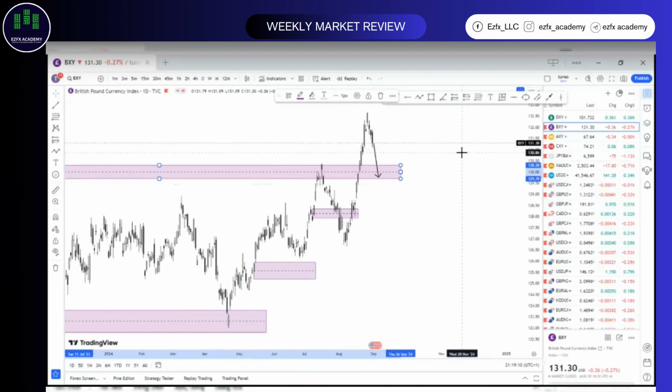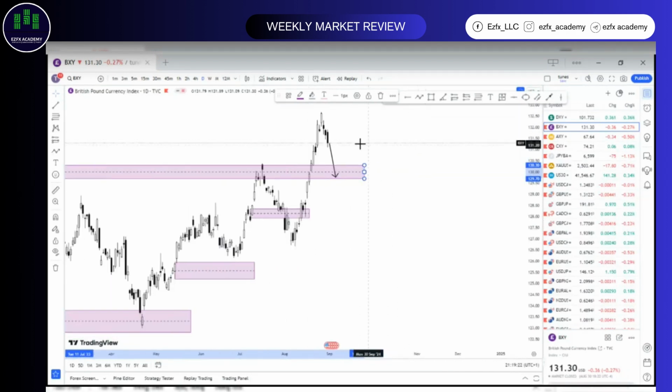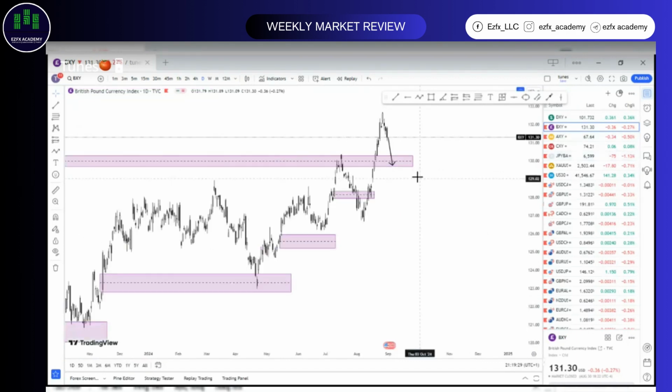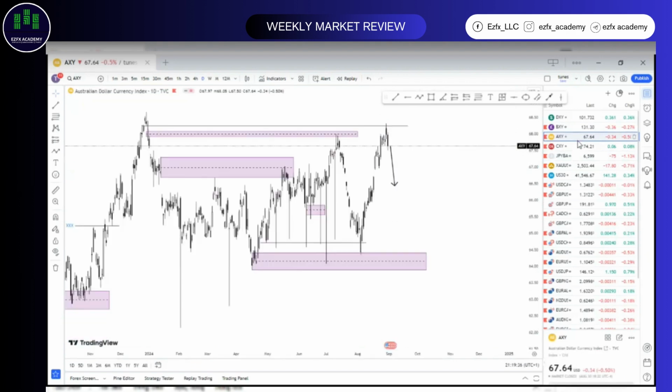You know that the way price moves in the market is that you have impulse and then you have a retracement. So we've seen different impulses, retracement, impulse, retracement, impulse. Whatever move I'm watching out for right now is just a simple retracement into the zone, and then we get to continue our major buy move on BXY. Again, the zone is between 130.30 and 129.70. So I'm expecting some level of weakness and strength on BXY.